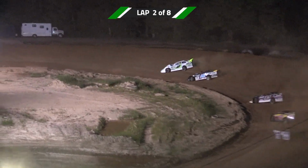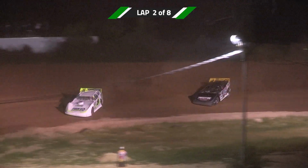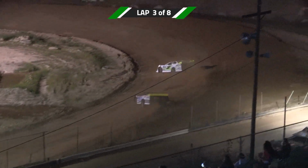1 out of 8 completed as Tyler Arrington looking for that race lead. He's right behind the number 1 of Brandon Fouts. Fouts makes his way to the middle of turn 3 and 4. Tyler Arrington loses a little bit of them right there out of 4 as they're single file at lap number 2.